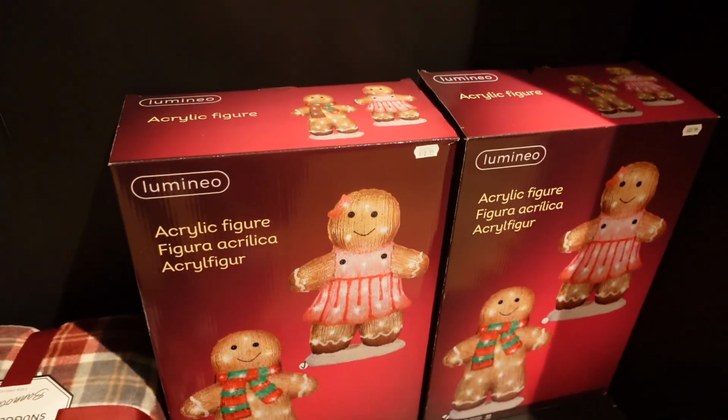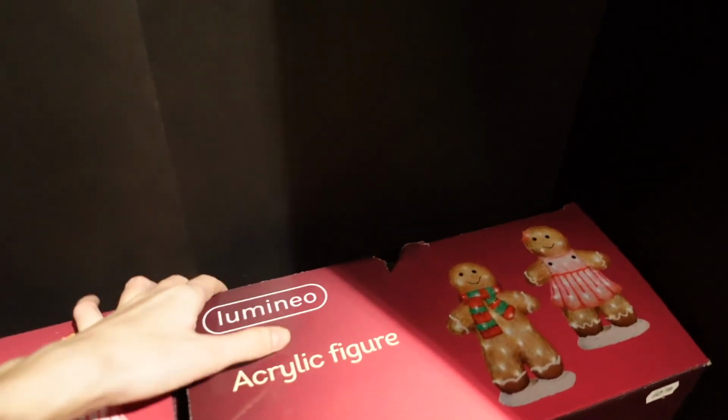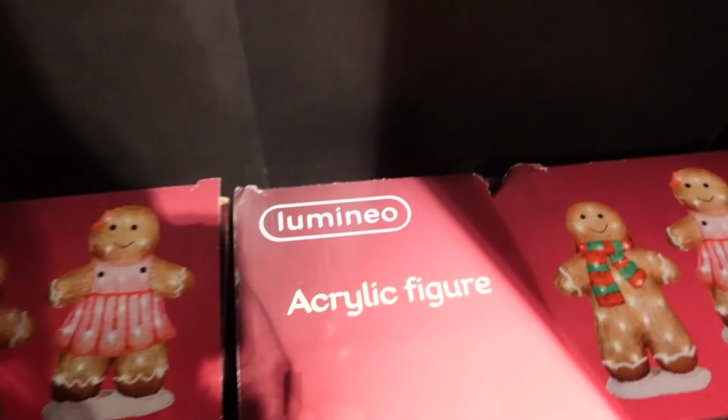I want the lady. Oh, I need it. Oh no, I think you just get the one. You just get the one, so that makes sense. So that's the guy and that's the girl.